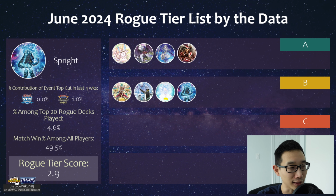And then we have Spright. This has definitely fallen off quite hard compared to its tier 1 days. It was at one point a very strong, best deck, but really those times have flown by, and it's already approaching essentially 2 years now with Spright and Tearlaments coming out of Power of the Elements. But there are different versions of Spright, like Runick for Hire, maybe with Melffy.